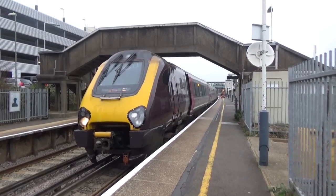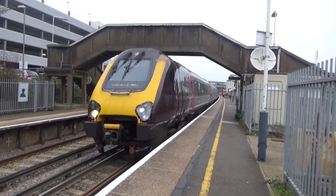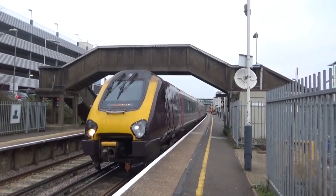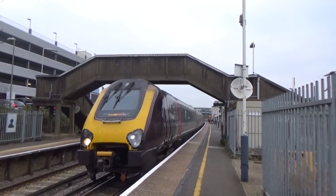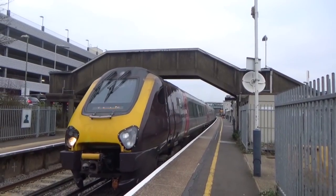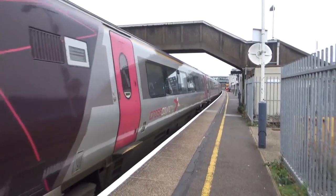Okay, departing now is the 1433 CrossCountry service to Southampton Central from Manchester Piccadilly, the 221 136. Looking filthy on the front of it.